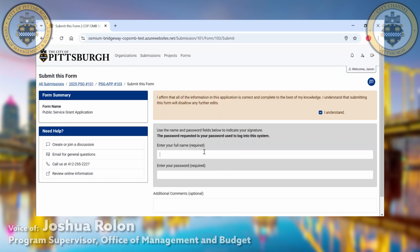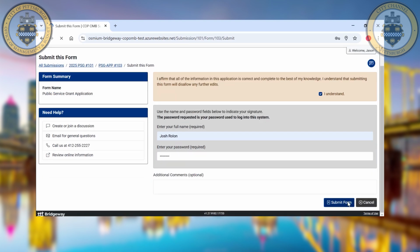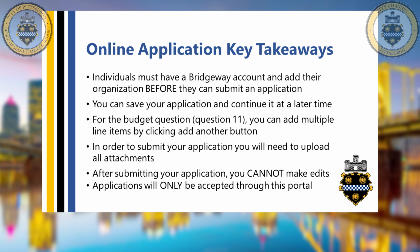You must confirm that your application is correct and that you understand you will not be able to make any more edits to your application after submission. Complete the rest of the form and hit Submit. This page confirms that you have submitted your application. This is a list of key takeaways I went over while creating the application. Now I'll pass it back to Kelly to wrap up the presentation.